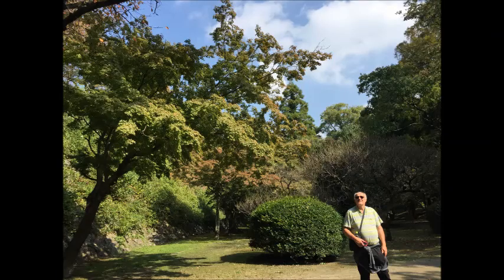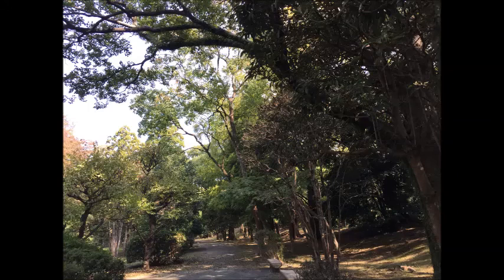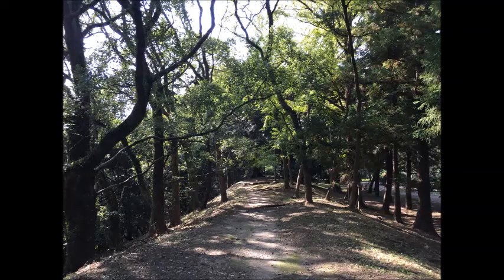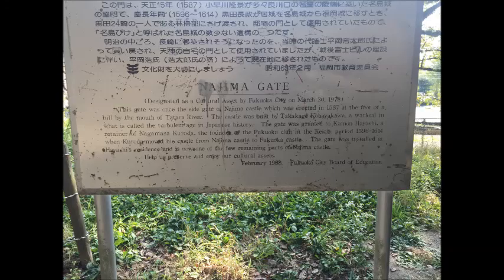So we continue to walk around the park, and you can see from this photograph the autumn colours were vibrant, and there was still a little bit of a dry area, which surprised me. We walked around the ruined walls and across this footpath, a raised footpath, to the Nijima Gate. Nijima Gate was what the sign says.